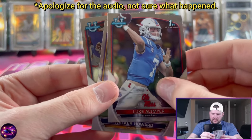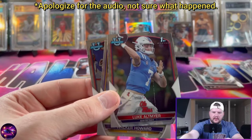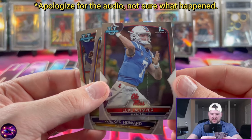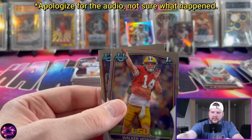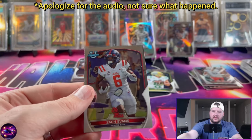Whoa, look at that. That card was stuck to the back of this card. It's not a print line, it's just major damage. Luke Altmyer, sorry, quarterback for Ole Miss, it looks like. Then we have Walker Howard and Zach Evans.